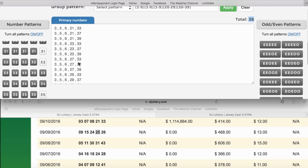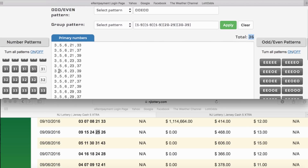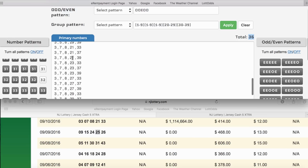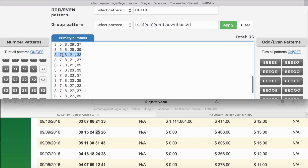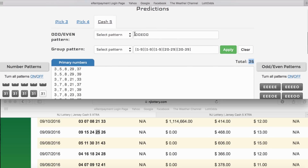It's your strategy. And is the winner still there? Let's look: 3, 7, 8, 21, and 33. And there's your winner. There's your $1 million winner. 3, 7, 8, 21, 33. You're dealing with 36 numbers out of 1 million. And this is how you do it.